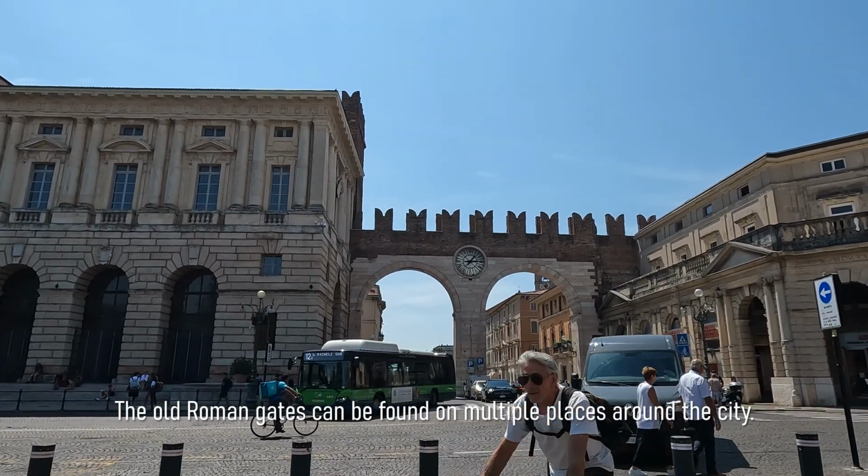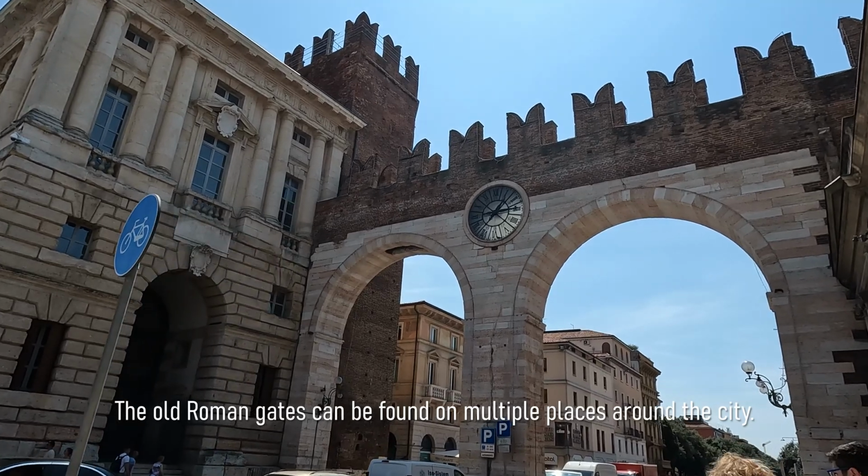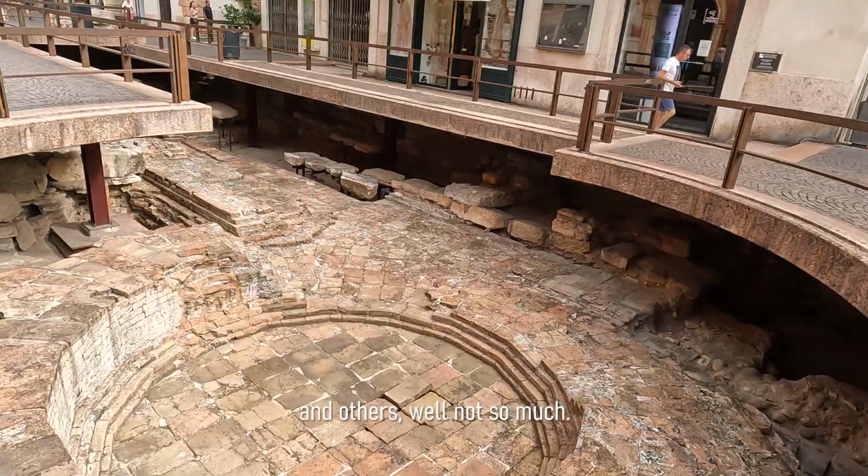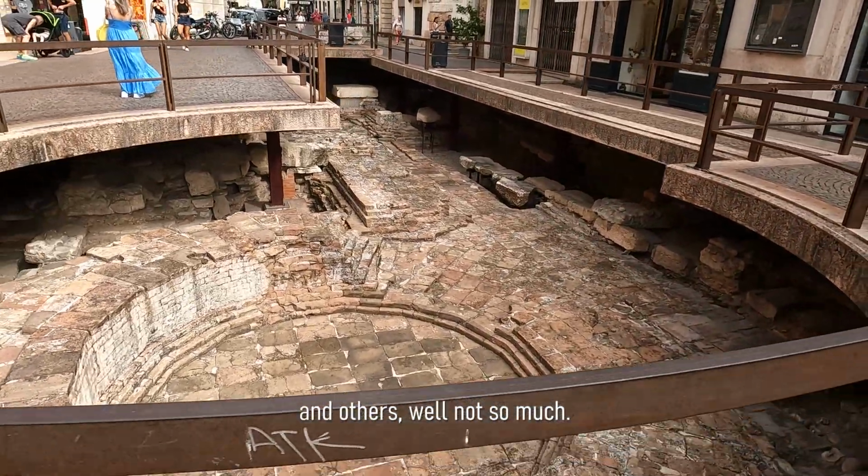The old Roman gates can be found on multiple places around the city, some of which are very well preserved till today, and others, well, not so much.